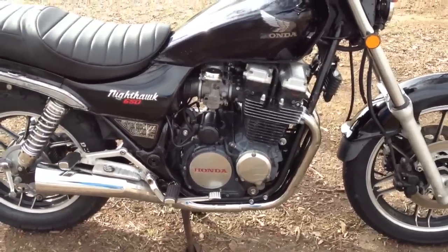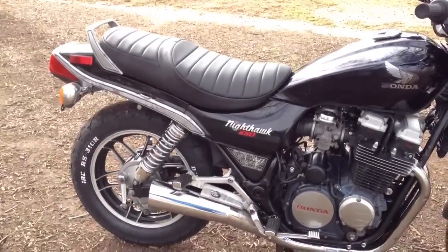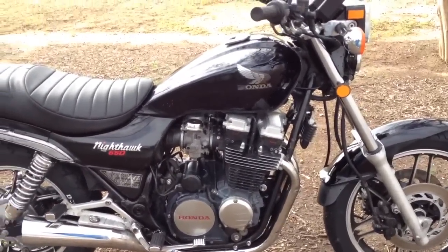So the bike runs fantastic. If you have any questions, just email me through Craigslist, and I'll respond right back to you. Thank you again.